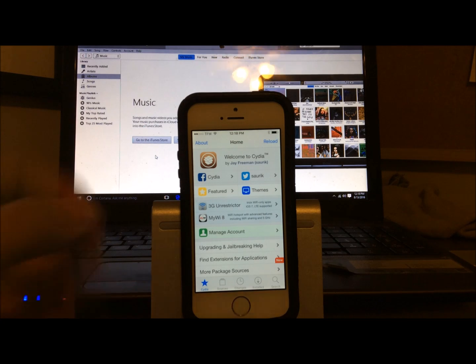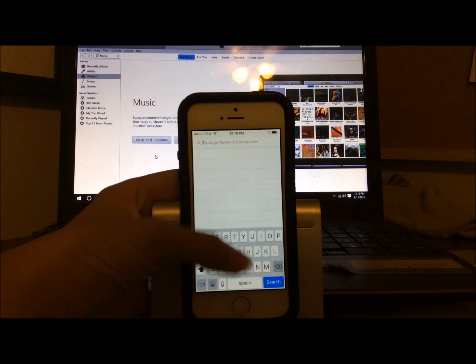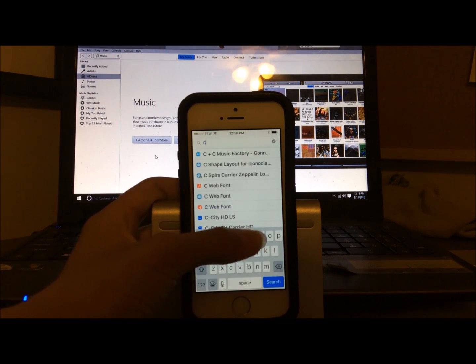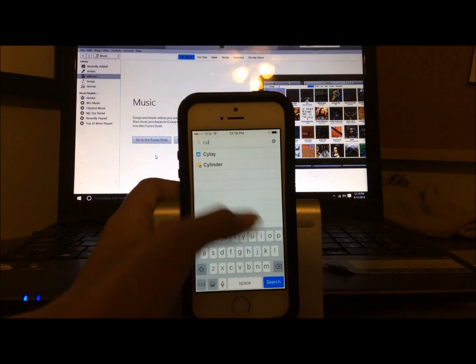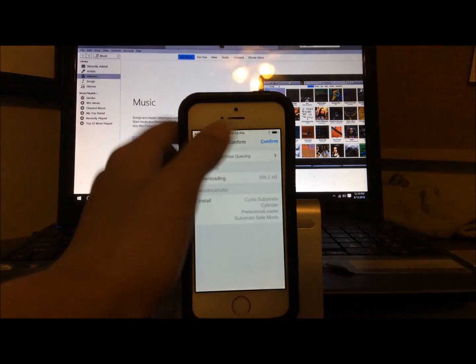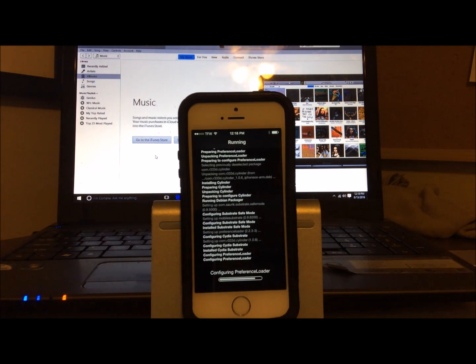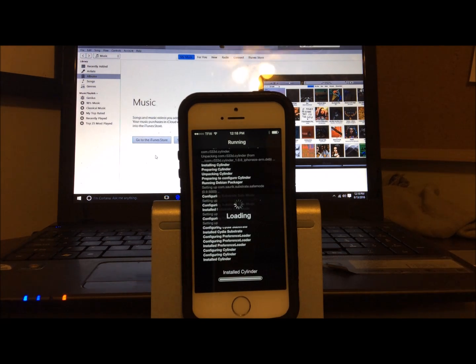And we're going to once again just try to go ahead and install an application just to see what it does. It probably won't pop up right yet because I just installed it. It might actually work flawlessly. Cylinder, perfect. So Cylinder, we're going to go ahead and install it, confirm that, and let's wait for it to finish, and let's see if it actually works. So great job there. Everything worked perfectly.